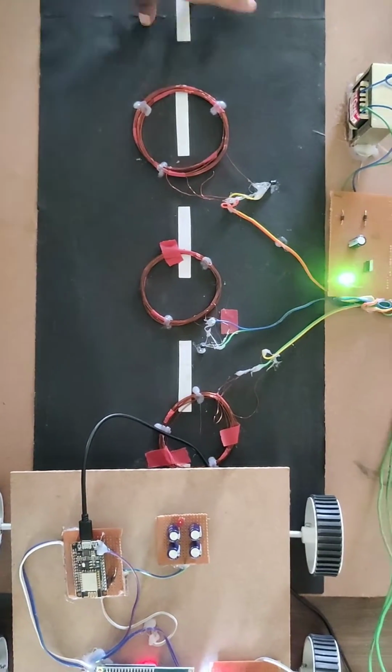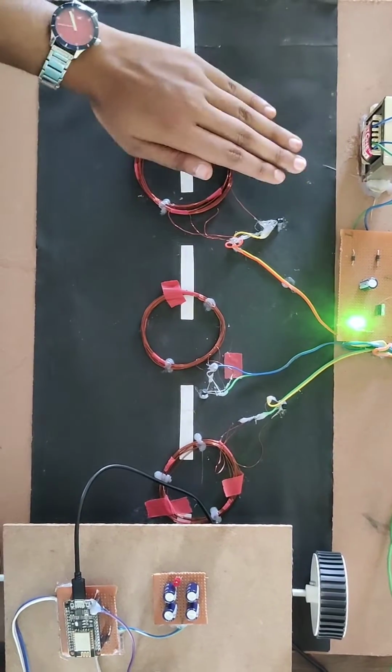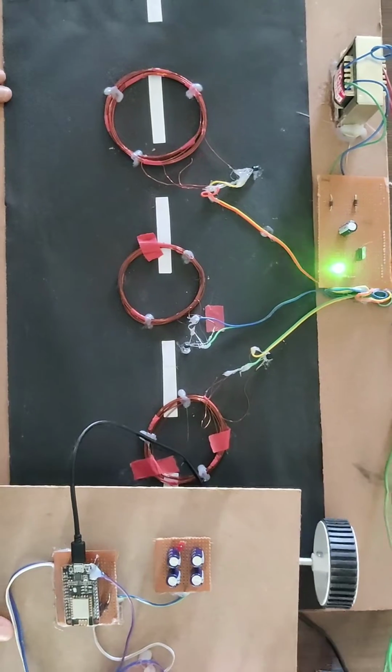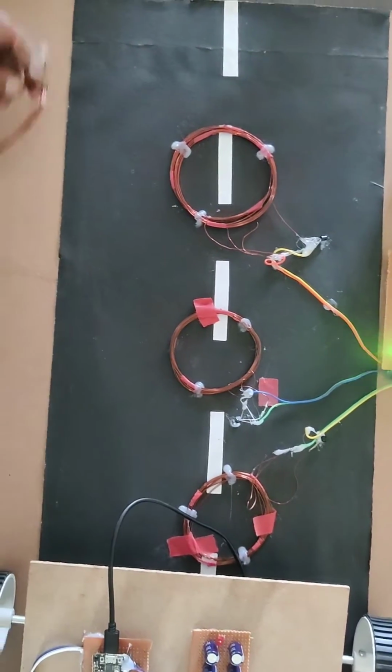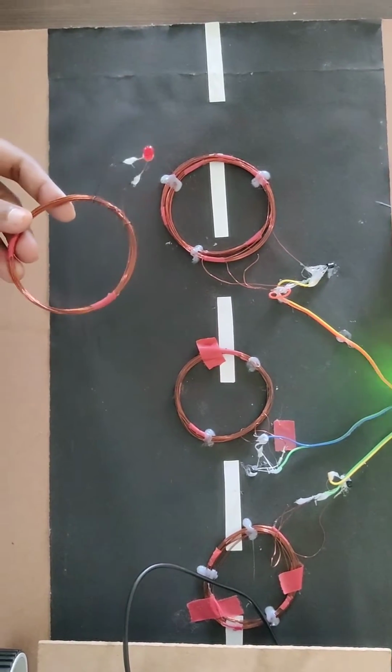Here we are taking the supply using the transformer. Here we are stepping down the voltage as we require less voltage for this project. This is a transmitter coil and we are getting the supply through the transmitter coil. This is an example of a receiver coil.